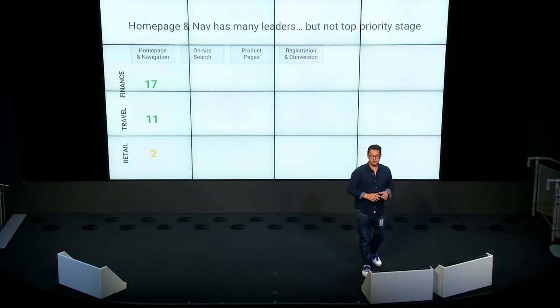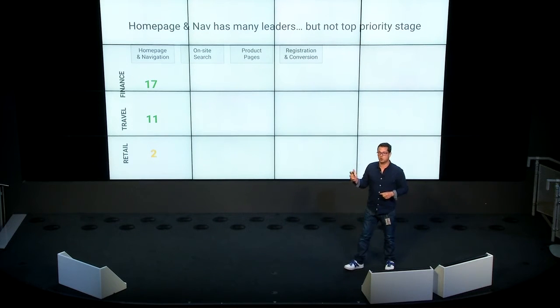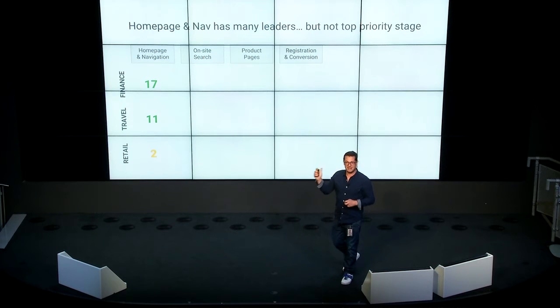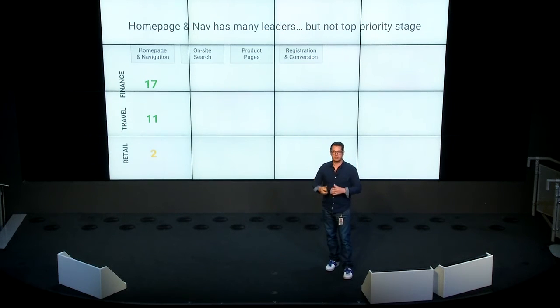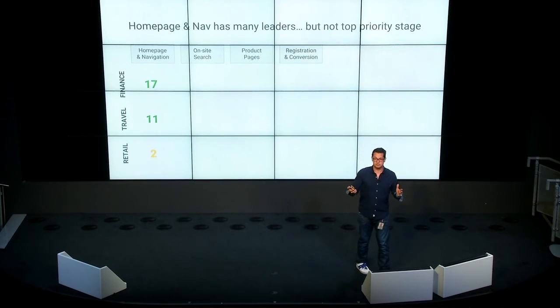And we have the 3 verticals below that. The numbers here represent the number of sites that scored 100% in that stage of the user journey. So for example, if we had 20 usability principles to evaluate for homepage and navigation, these are the sites that scored 100%. Now in total, 30 sites out of 316 scored 100%, which isn't bad.